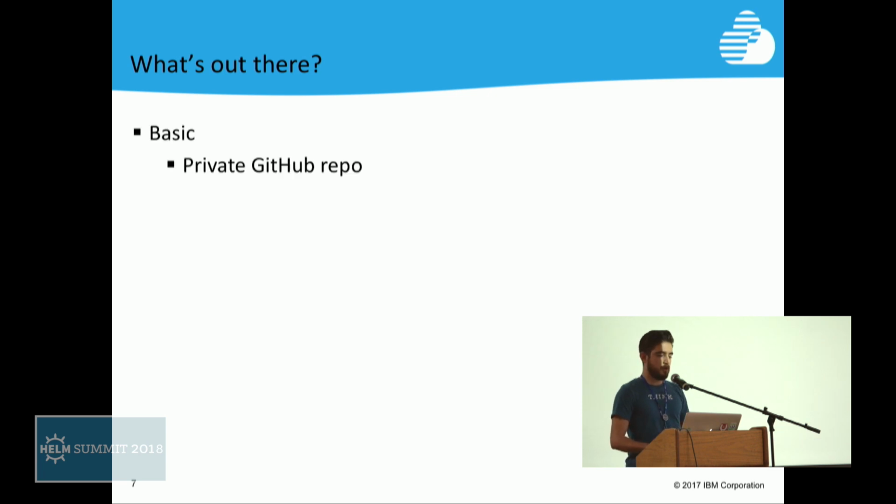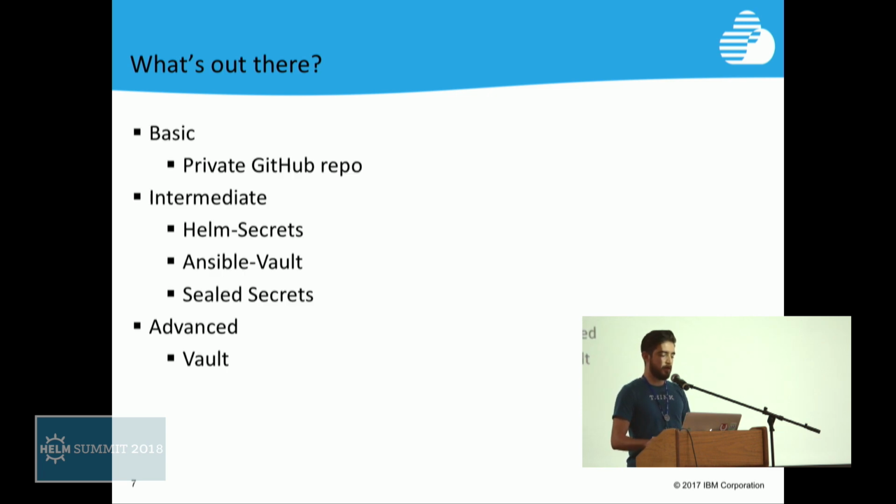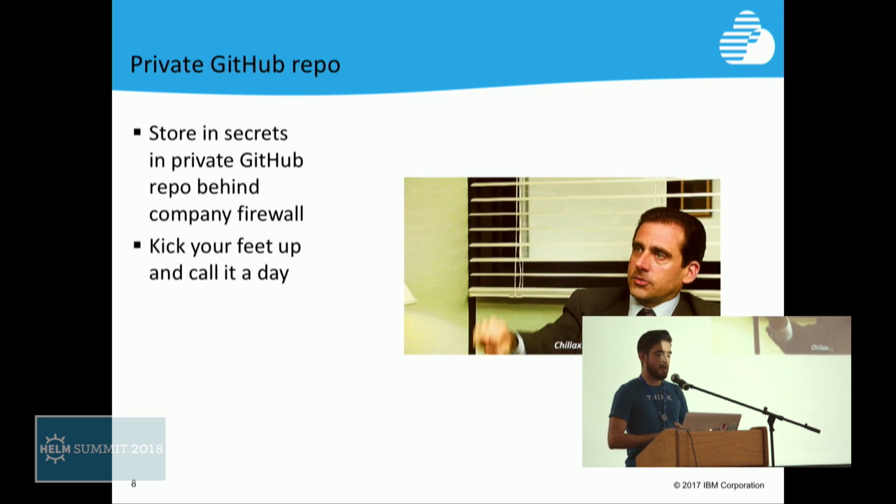So what's out there? We'll go through a couple of solutions, obviously one of them being basic, a private GitHub repo, then intermediate options, and advanced. I'm not going to have enough time to talk about Vault. You could probably talk at length about Vault. It's a great platform, but I just don't have enough time to get to it.